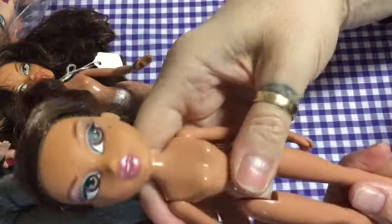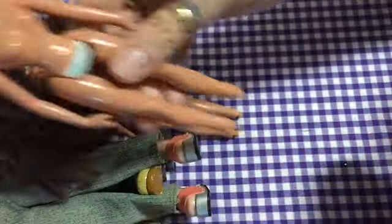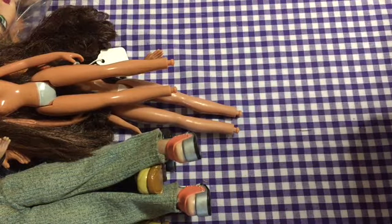Then we have got Ice Champions Yasmin. I know she's Ice Champions because she does the clicking. And I know she's Yasmin because she's got that on her face. Yeah. Knew who she was straight away.